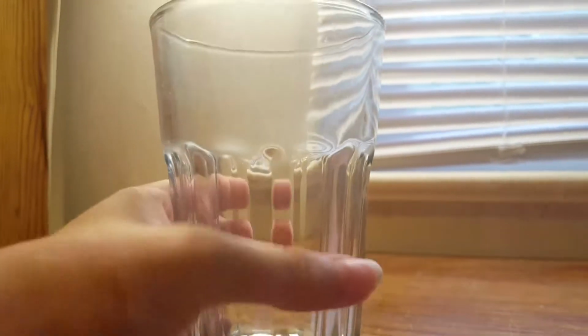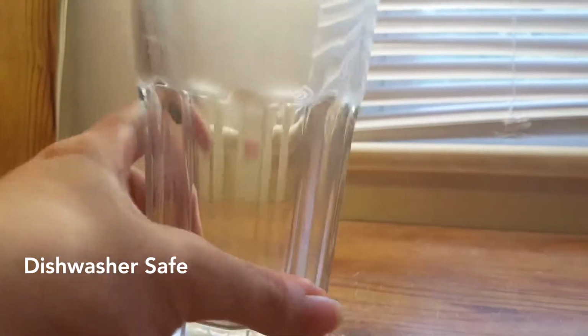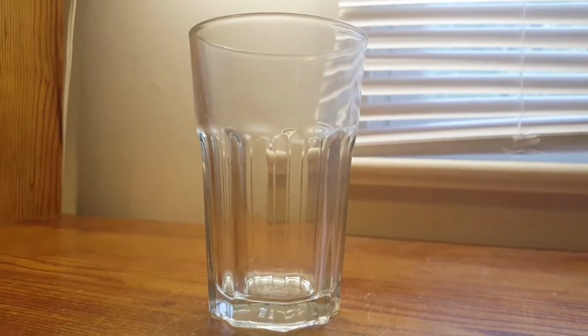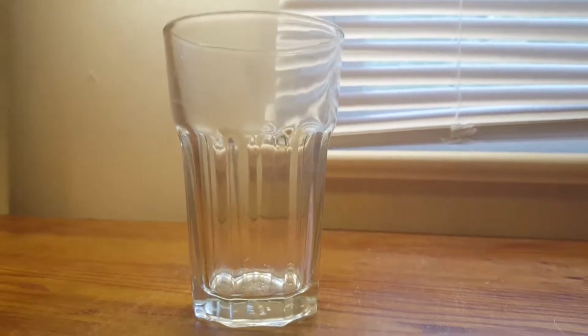It's easy to grip with this kind of design here. What I like is my fingers can actually tighten around it, so there's no slipperiness, and it's easy to hold on to as opposed to just kind of trying to fumble for it. It's dishwasher safe. It's easy to clean by hand as well. I don't have a dishwasher at this moment personally, so I usually wash everything by hand, and these actually work fine for that. They're pretty large considering they're not pint glasses or your average drinking glasses.